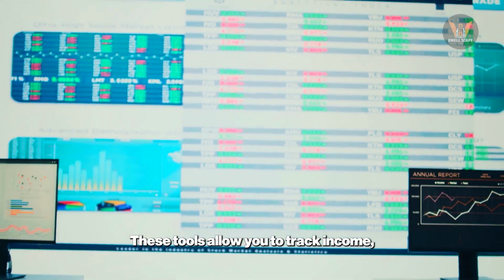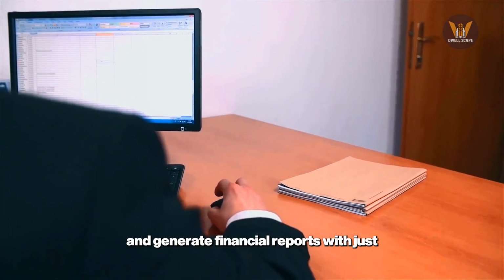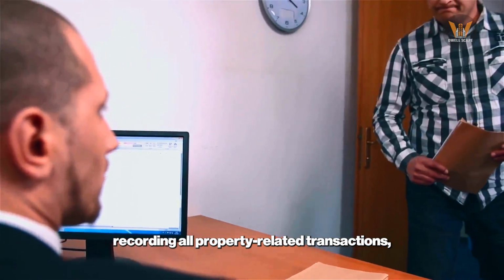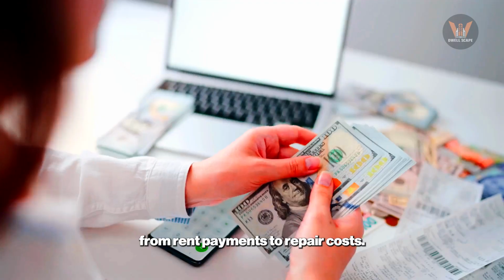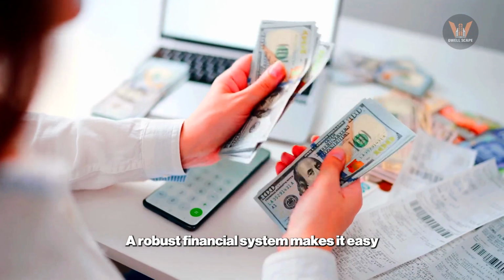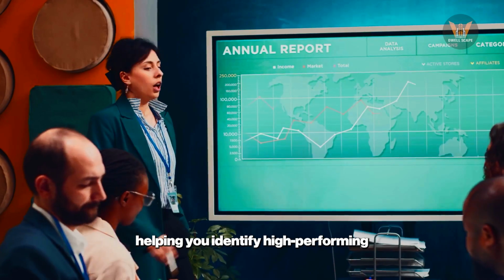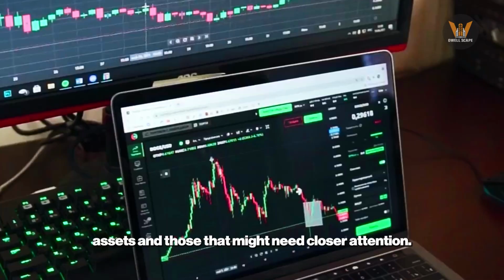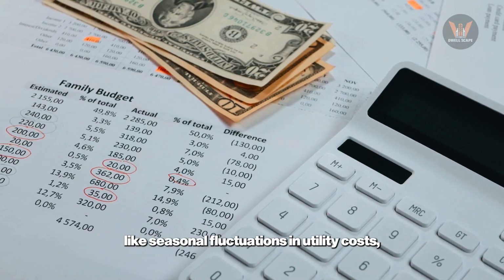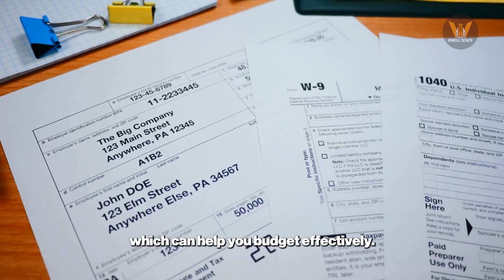These tools allow you to track income, monitor expenses, and generate financial reports with just a few clicks. Accurate bookkeeping begins with recording all property-related transactions, from rent payments to repair costs. A robust financial system makes it easy to separate income and expenses for each property, helping you identify high-performing assets and those that might need closer attention. You'll also gain insights into trends like seasonal fluctuations in utility costs, which can help you budget effectively.